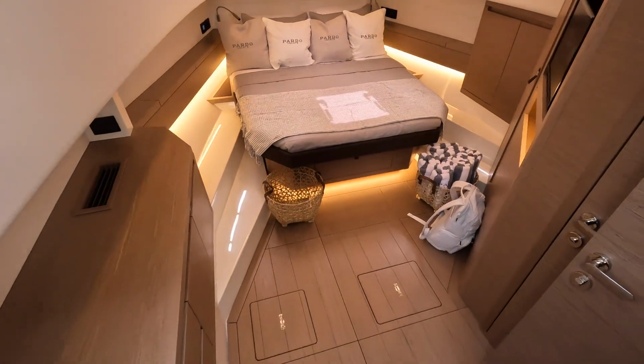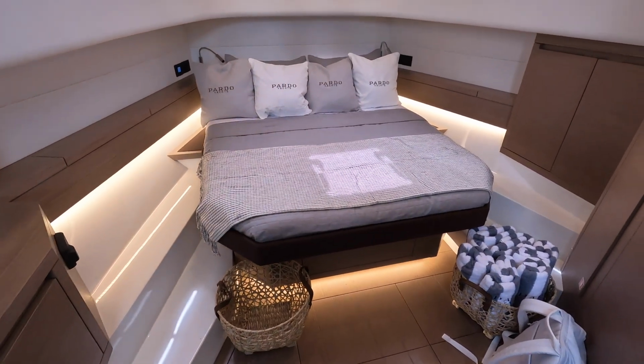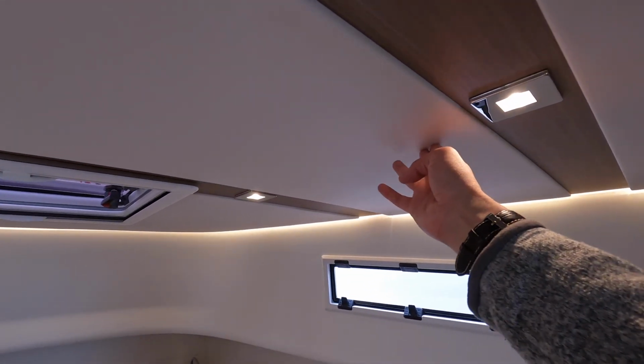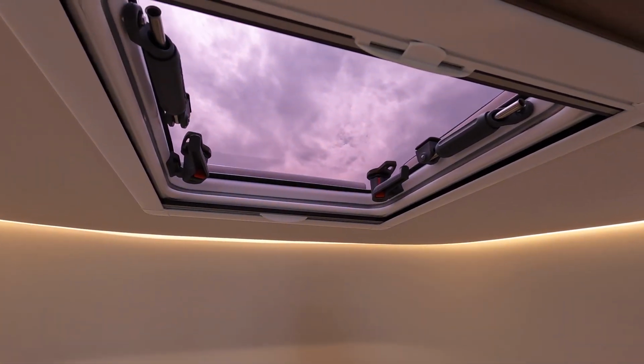You have 2 cabins on this boat. The first one is the master cabin in this open space. You have full standing headroom, easily in here. You have lovely materials up in the ceiling, as well as some LED lights, and the hatch I was talking about up on the bow.